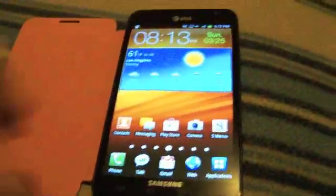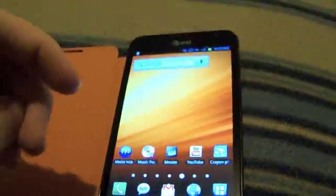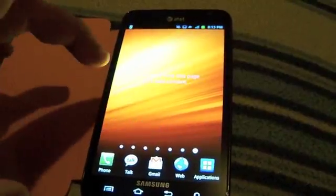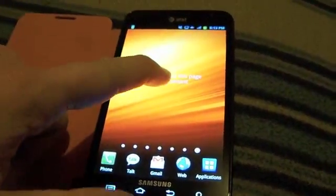Up here you have a hole for your ear, and of course the microphone down towards the bottom. You can speak. I tested it, and it works well. No issues talking to the people I've needed to talk to. It hasn't sounded muffled or blurry at all, so that's really cool.